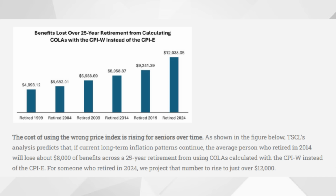So as you can see up on the screen there, the chart, someone who retired back in 1999 has lost out on nearly $5,000 in Social Security benefits because they have been using the wrong formula. Someone who retired in 2004 has missed out on $5,682. Someone in 2009 will miss out on close to $7,000. Someone in 2014 is going to be missing out on approximately $8,000, and that number keeps getting higher. So someone who retired back in 2024 is going to be missing out on approximately $12,000.